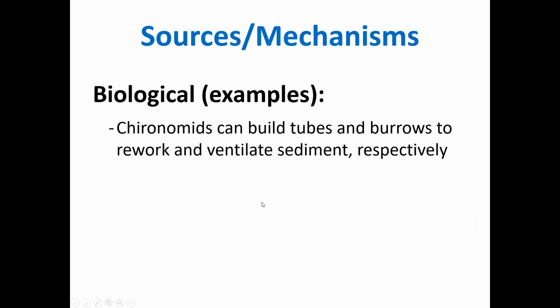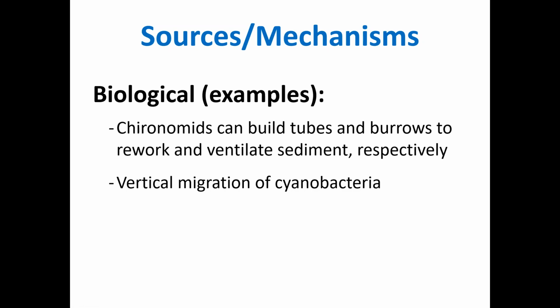Some other examples of these biological factors that can influence internal loading. Well, these chironomids or oligochaetes in lakes that perhaps have eutrophied systems are building the tubes and burrows. They rework and ventilate the sediment. As that oxygen gets into these burrows, they basically aerate these tubes and allow the aerobic respiration to go on by microbes, and that will break down the organic matter and release the bioavailable phosphate ion.